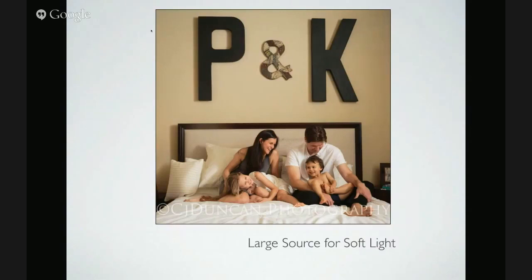A family enjoying time in their room. Wanted to mimic window light for this. I thought this scene called for nice, soft lighting. The white bedding, the subtle neutral tones in this room, their outfits, it all, to me, fits with soft lighting. This image would be completely different if we had used a small light source, say a speed light, portable speed light. So I needed to use a very large source. Just for your reference, this was a 7-foot umbrella placed just outside the camera frame.